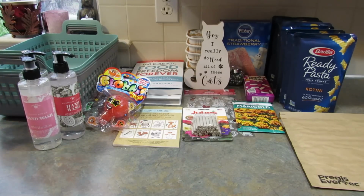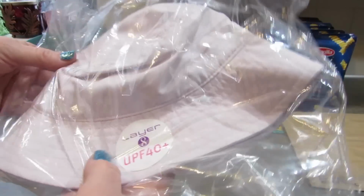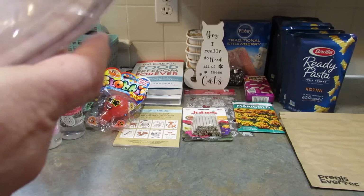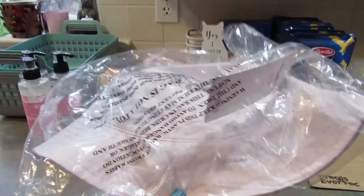In my last haul, I showed you the Layer 8 sun hats for little boys because they were blue. Well, today, and if you are in the area, these are at the store on Route 30 by Staples, and I think there's a Goodwill in there, and there's also an Aldi in there. So I found the ones that say Layer 8 Girls, and they are a lavender color. I thought these were really nice. Are these toddler size like the other ones? Oh, these are infant size, so yeah, these are smaller, but that's okay.